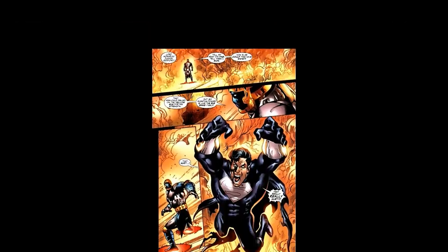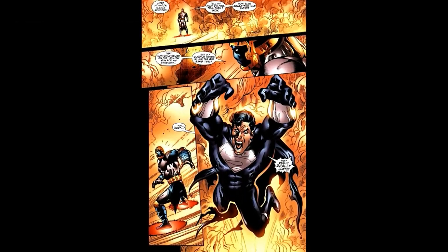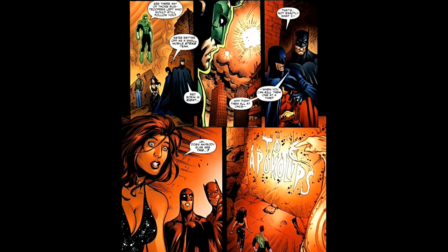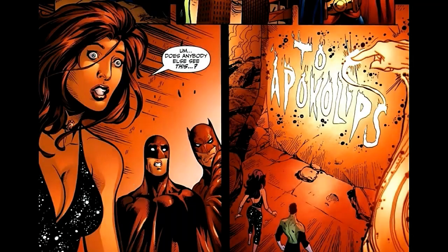But then we see Superboy leap out right here, and then the scene changes. This series jumps around a lot, but this issue is more linear than most, to be honest. So we see everybody here, Donna Troy, and everyone's teamed up. She switches back to her more normal outfit, and then we see this really cool message. It says, "To Apocalypse" on the wall. Only Donna Troy sees it though. And then the scene changes.